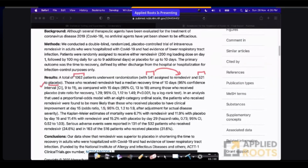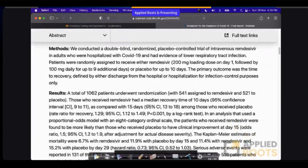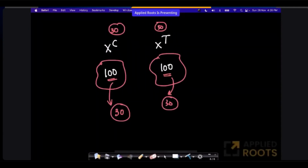Now, let me just zoom this in a little. I want to read this and then dive deep into how to do the statistics part. So those who received Remdesivir had a median, look at this, they're using median recovery time. Let me keep writing this.